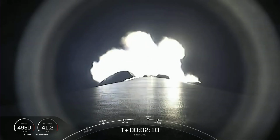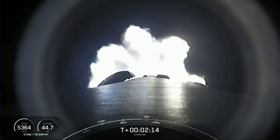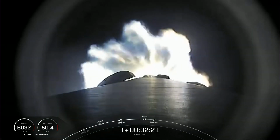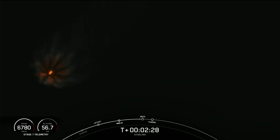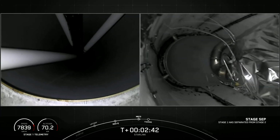We're 30 seconds away from those events. Falcon 9 continues to be on a nominal trajectory. Our MVac engine is starting to chill to prepare for that second engine start just about 20 seconds from now. Shortly after these 3 events, our fairing will deploy and expose the Starlink satellites to the vacuum of space. Main engine cutoff. Stage separation confirmed.